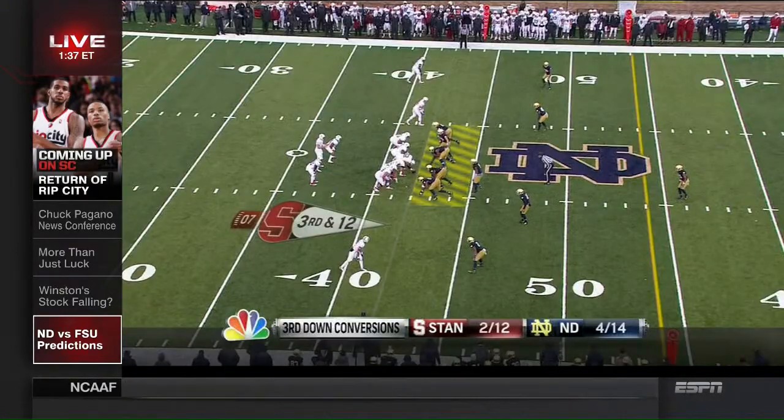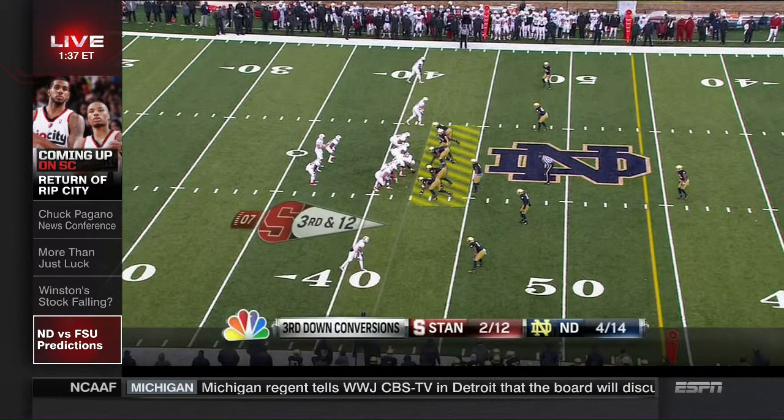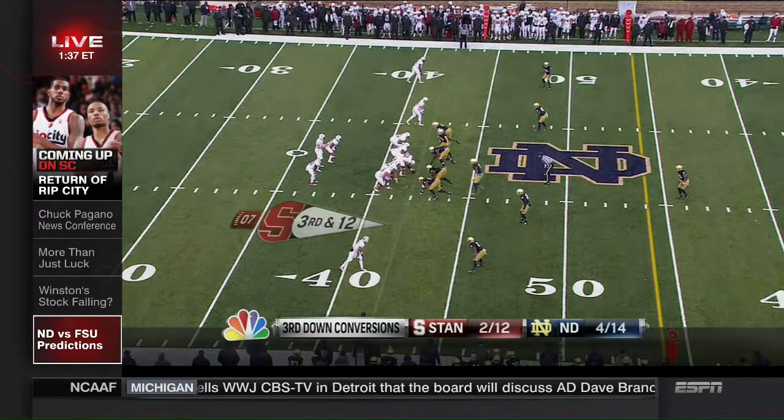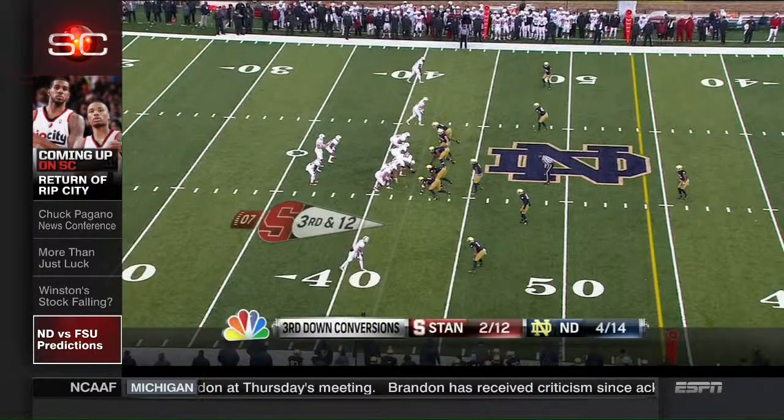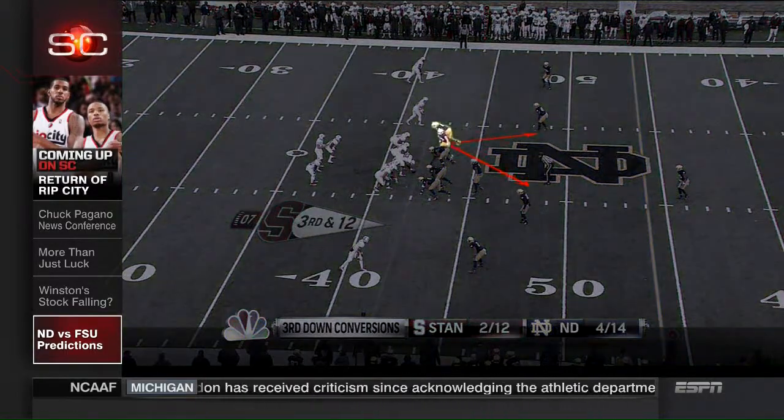Once again, lots of guys at the line of scrimmage, any of them could rush. Well, who's going to rush? Well, turns out that 2 guys that look like they're in coverage rush the passer. 2 guys that look like they're going to rush the passer drop back in coverage.